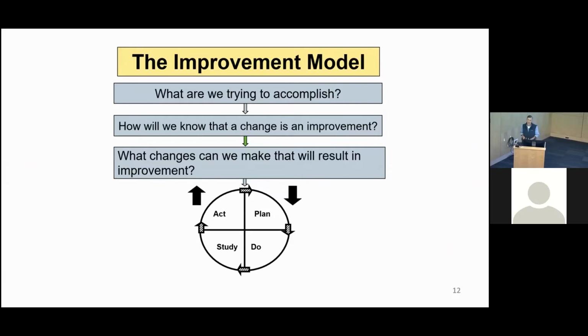And then finally, we look at balancing measures. These are measures that look at downstream consequences that may result from our improvement. We may do some things to improve antibiotic timeliness administration in the operative setting, but that could result in delays in care. And being able to track that and recognize that helps you to make sure that the changes you're making don't leave lasting negative impacts.